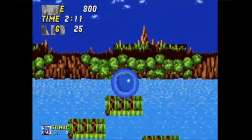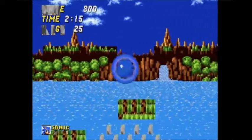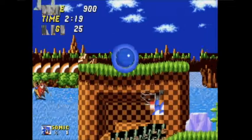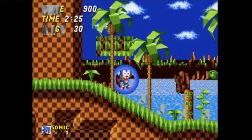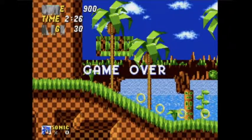So yeah, Green Hill Zone is all kinds of messed up. The background looks very weird. These platforms are completely messed up. Oh well, I came close. Anyway, that makes up Green Hill Zone. So let's take a look at the next stage.